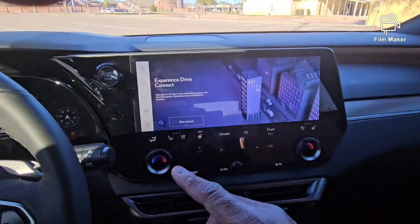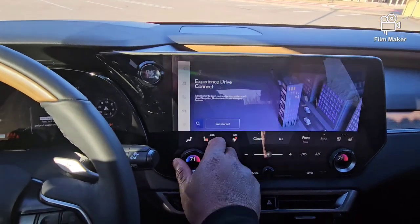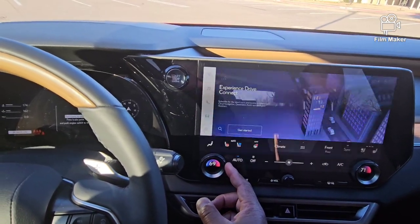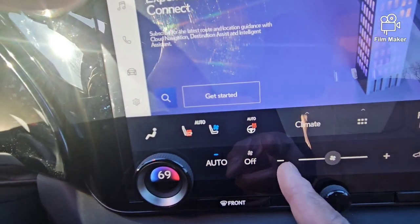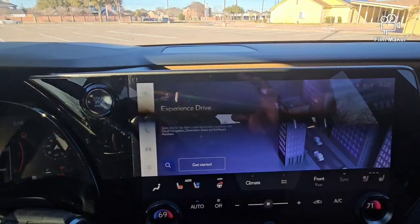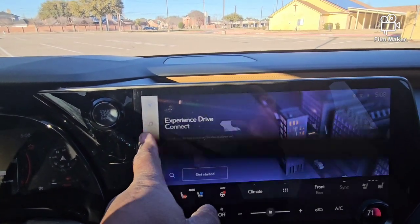Then like I said, you have your dual zone climate control right here, and there's a button for that. Just adjust as such, left for cold and then right for hot, of course. This one does have the heated steering wheel. It has heated and cooled seats. This one does have Android Auto and Apple CarPlay. Does have all your features right here.